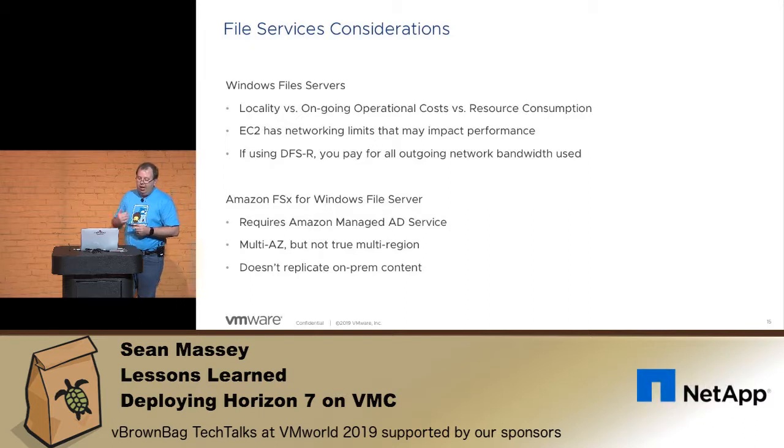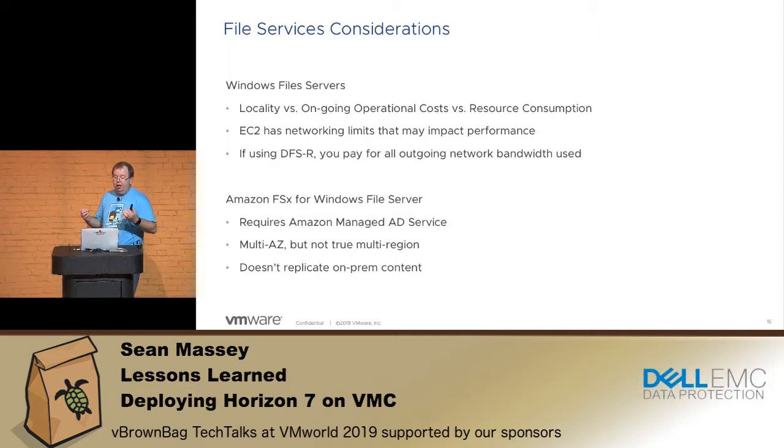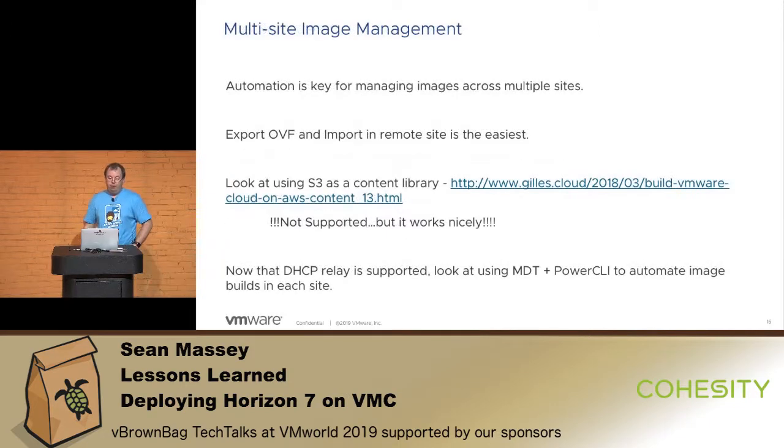It doesn't replicate with on-prem content. Again, you can replicate content in, it's not very easy to get it out. And finally, this service requires Amazon Managed Active Directory. So if you want to take advantage of a native file service in the cloud, you have to also have Amazon's Managed AD. So that might mean network trust, or excuse me, Active Directory trust between on-premises and the cloud.